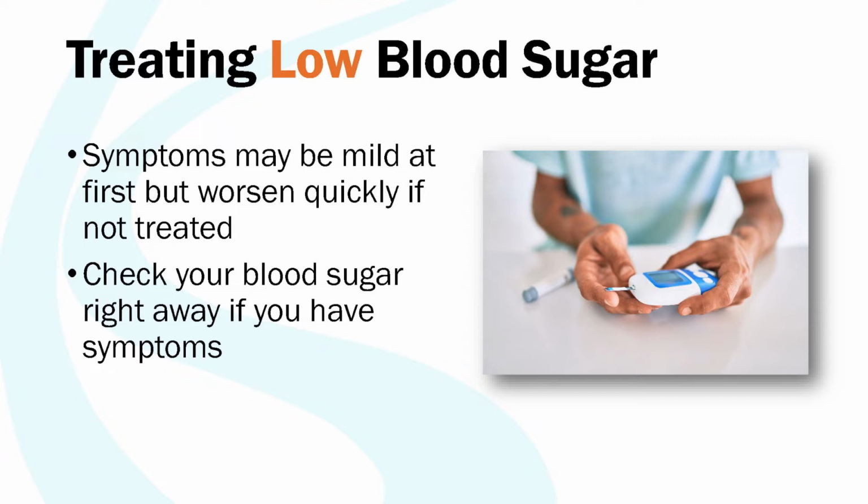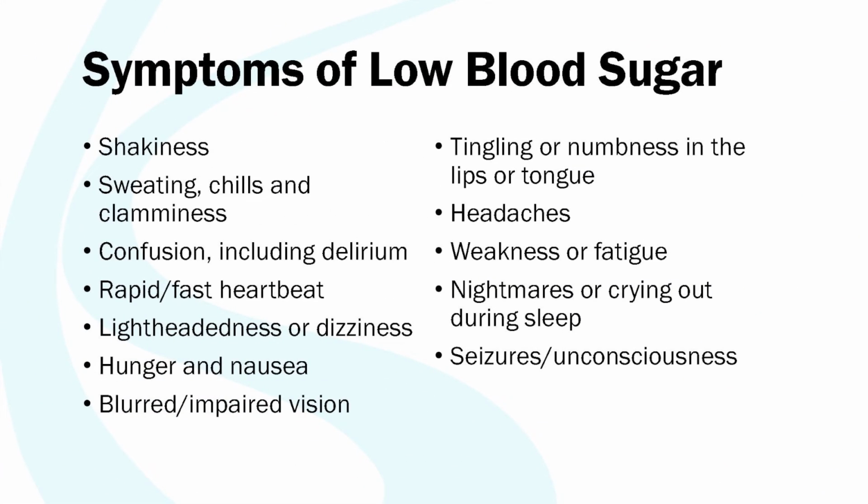You want to make sure to check your blood sugar right away if you have any symptoms of low blood sugar. It's never a good idea to rely solely on the symptoms to tell you what your blood sugar is doing, whether high or low. This screen shows many of the common symptoms for low blood sugar. These can vary widely from one person to another, so pay attention to what your main symptoms are when you start to notice your blood sugar is too low. This can include shakiness, sweating, chills, clamminess, but it can also include headaches, weakness, fatigue, or even having nightmares. So it differs from one person to another.